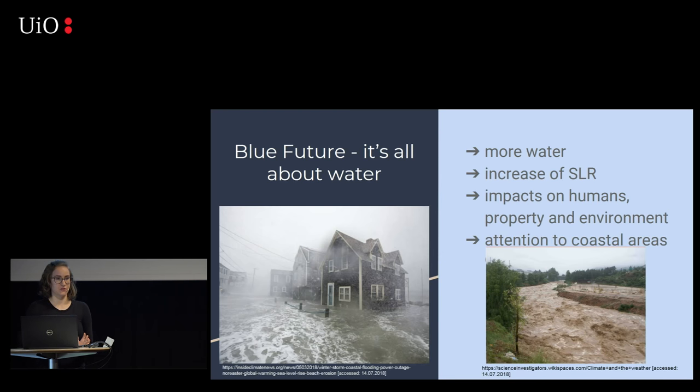So, this is my vision of the biofuture. It will all be about more water. And I used simple words to describe the fact that the water bodies will increase in volume and in mass. Sea level rise and its impacts on human and property and the environment will intensify, and so will the interest in the coastal regions, because we want to fight this, yeah? Especially in the low elevation coastal zone.